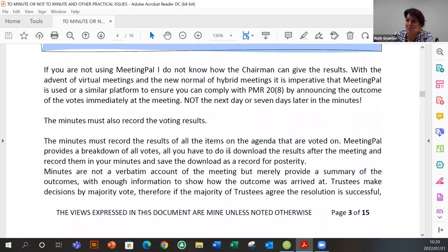I personally, if you're not using Meeting Pal, I don't know how the chairman can give the results. I haven't found a system that works better than Meeting Pal. So yes, maybe I'm biased, but it certainly works. With the advent of virtual meetings and the new normal now of hybrid meetings, it is imperative that you use Meeting Pal or a similar platform, obviously, but I found Meeting Pal because it's worked for me. I tried another one, it didn't work too well. So to make sure that you do comply with Rule 28, you must announce the votes immediately at the meeting and not the next day or 7 days later in the minutes.